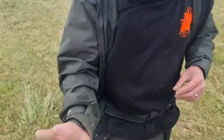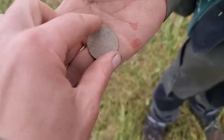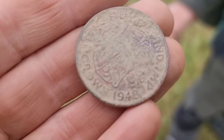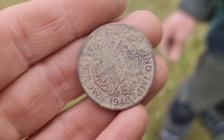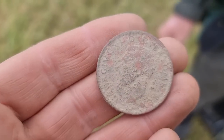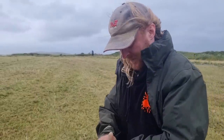Old Nick's done it again. Oh, look at that lovely big half crown from 1940. I think it's either 46 or 48. Yeah, it looks like 48. Nice one. George VI. That'll clean up well, won't it? Yeah, it should do. Nice one. There's a coin. That's it, mate. Yeah, banging signal.